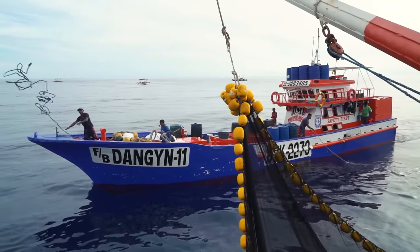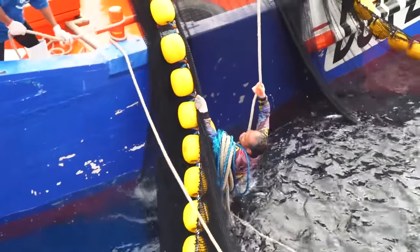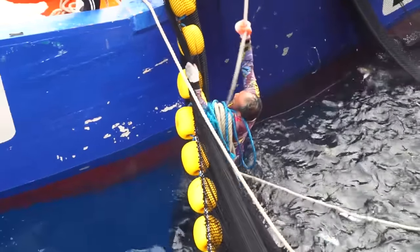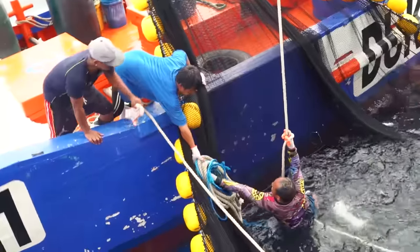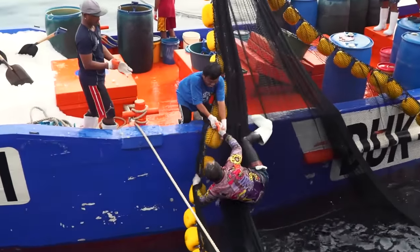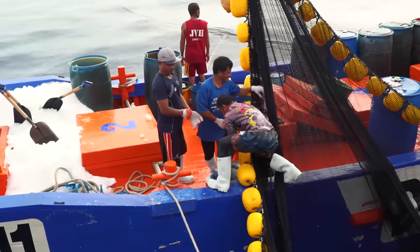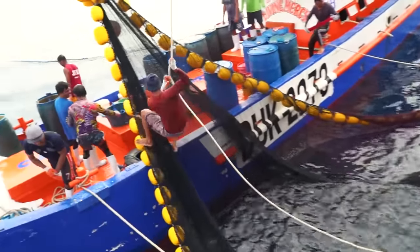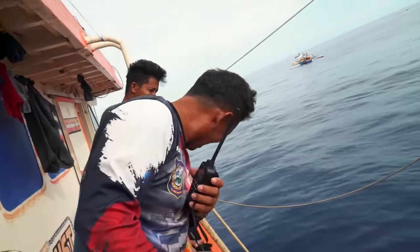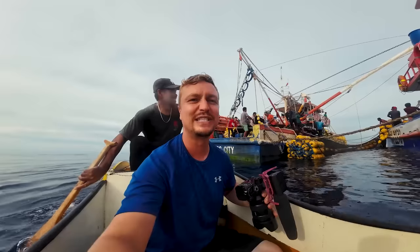And now it's time to fill the last 2 giant ice boxes with fish. That's the correct way to do it. Direct up. I'm moving to a different boat to get a different view today.